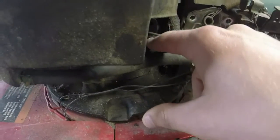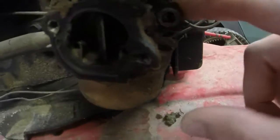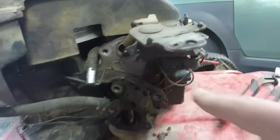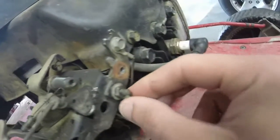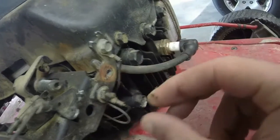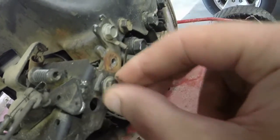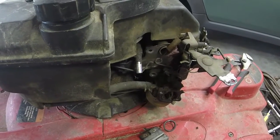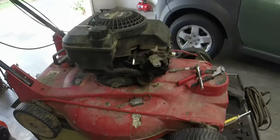There's a 3/8 right here. There's a 3/8 right here. Those two bolts will take this off. And I'm also going to take the grounding wire here, which is a 7 or a 3/8, and we'll go from there. So let me do that, and we'll bend the plate back.